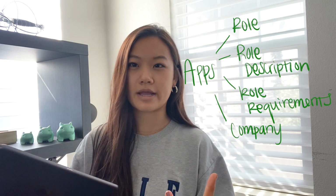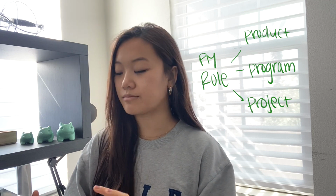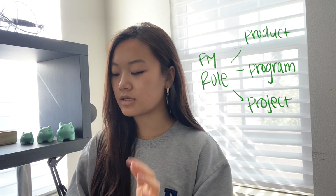When looking at what apps to send in, I broke it down into really four main parts. The first being the PM roles themselves. So when a lot of people think about PM, you're probably thinking product management, but I've also seen PM be referred to for project management and program management roles. So that's just something to call out there in terms of the role name itself.